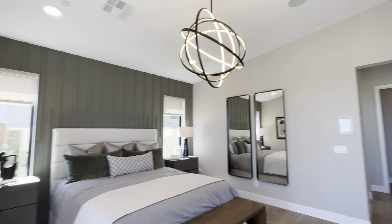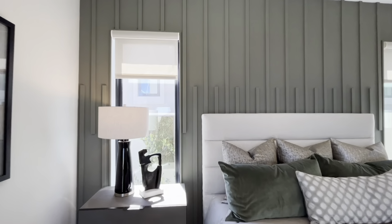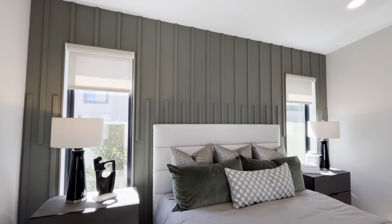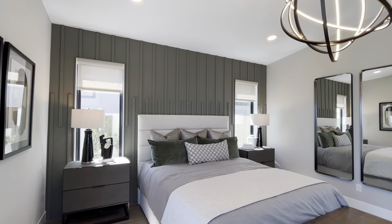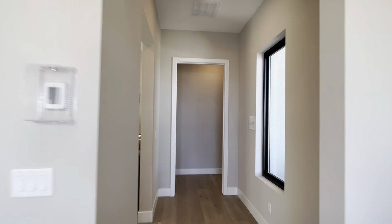You'll see all this in a lot of model homes. You just got a little bit of wood trim. Like these are what, 1 by 1.5 inch, just little dowelings you can get at Lowe's, Home Depot, whatever. Tack them on, measure them out, throw some paint, and suddenly you have a designer accent wall. So just a thought, can be done in lots of homes. DIY it, not too bad.